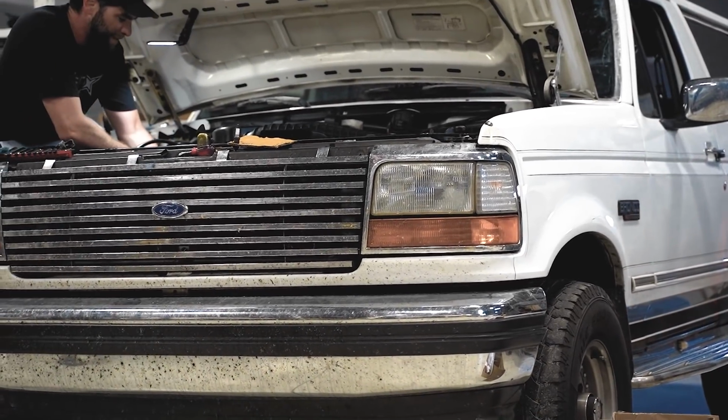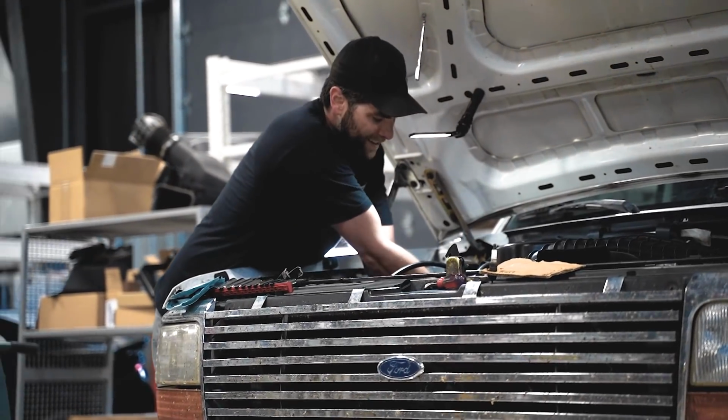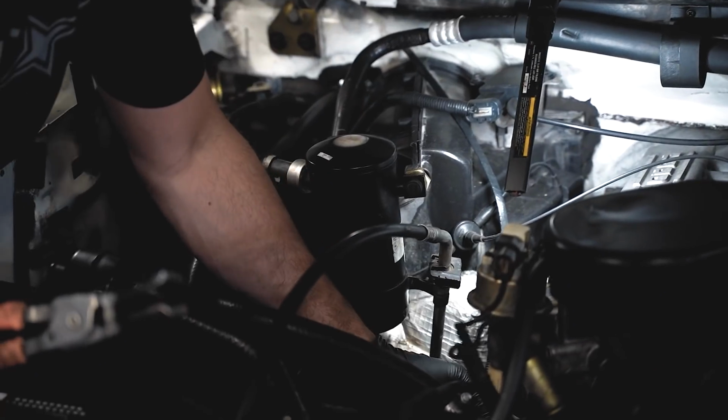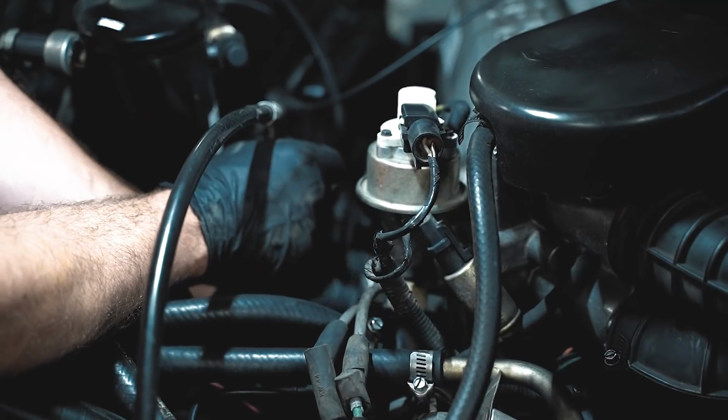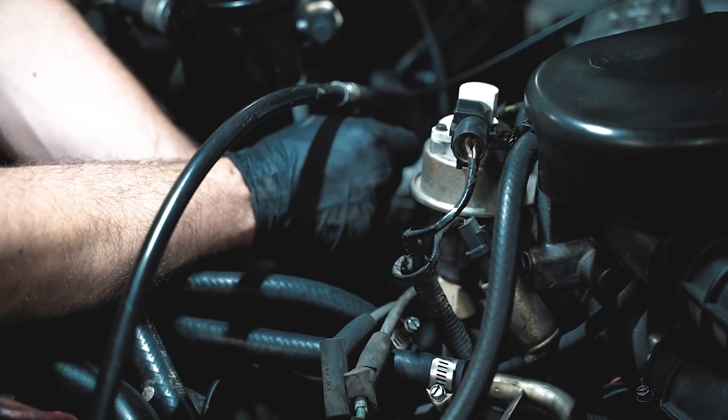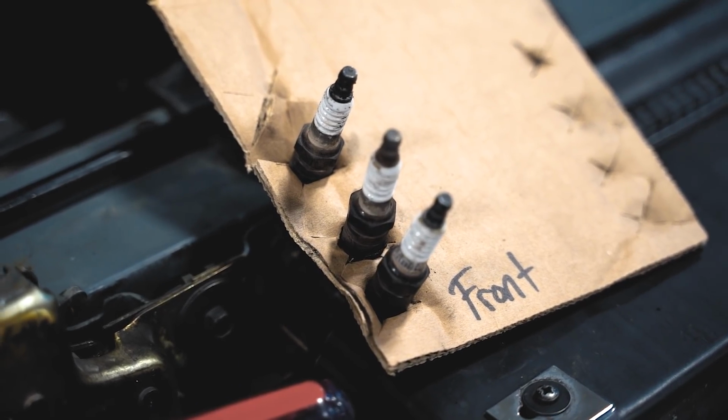to do a compression test. Tested one of the cylinders, tested the second cylinder, both of them only had 6 pounds of compression, and at that point we just knew the engine was chooched. Like it was done. And it took me a second to process that and realize what that meant.